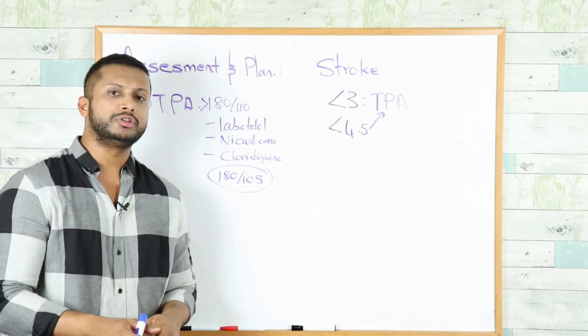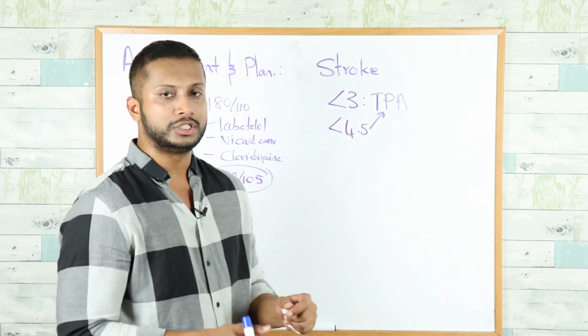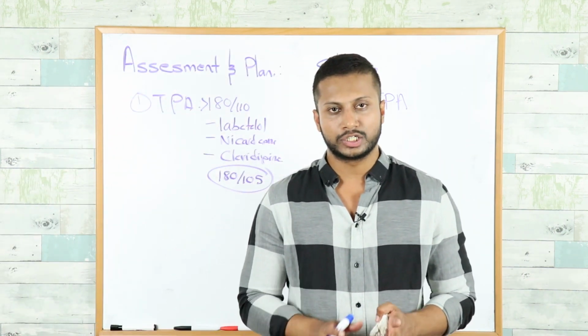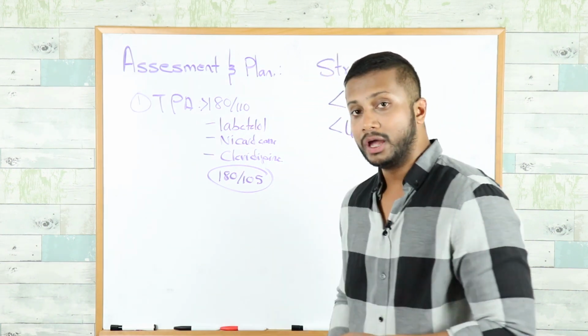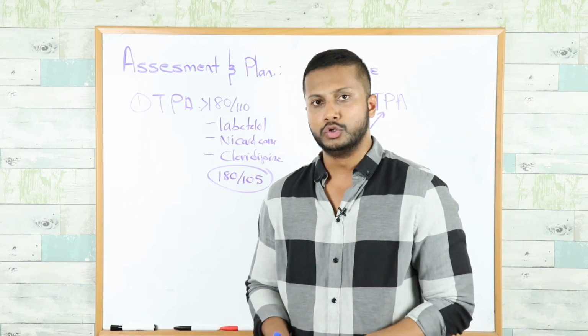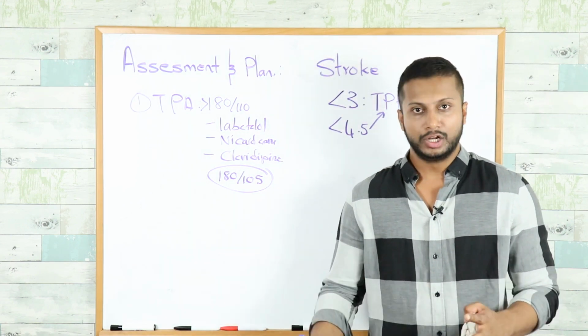Alright, now again, one more thing: when somebody is administering TPA, they do very frequent blood pressure checks during as well as after giving the person TPA. Now, when you give TPA, as with all medication, you know that there could be some amount of allergic reactions.